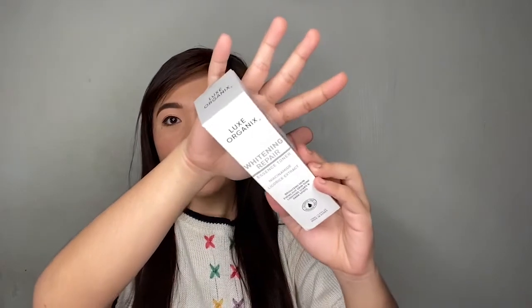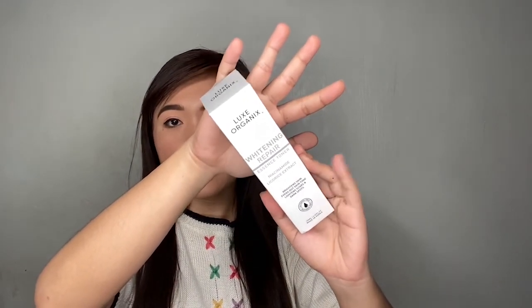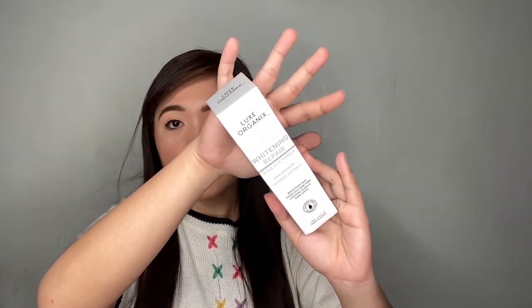Try natin buksan. When you open it, just like Korean skincare product, is meron din siya parang film pa dito para hindi siya mag-spill. That's nice. Actually, yes, this is made from Korea. Essence toner, I believe I got this for 389 pesos. Again, for the exact prices, guys, is ilalagay ko yung product prices sa baba.